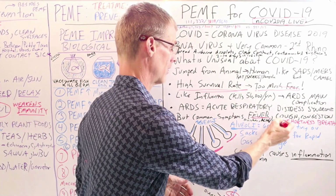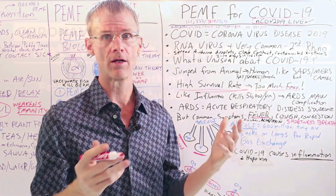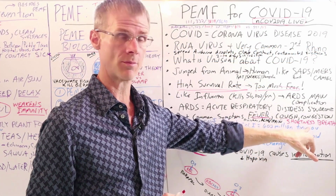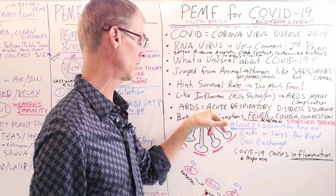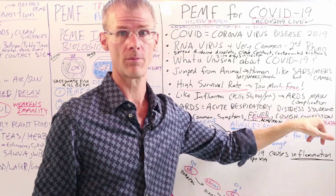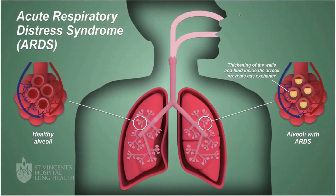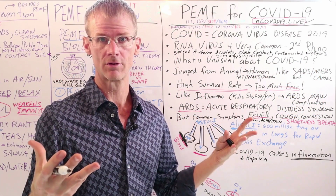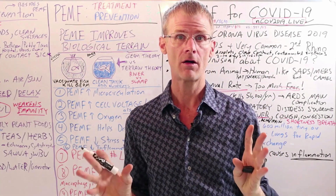So you get a fever, cough, aches and pains, diarrhea possibly, and in acute situations when things get really bad, you can even get shortness of breath and what's called ARDS, which is acute respiratory distress syndrome. When acute respiratory distress syndrome happens, this is when it can start to become lethal, especially in elderly and people that are already sick. But this typically only happens in the acute situations. So let's take a look at how PEMF therapy can help with the coronavirus.